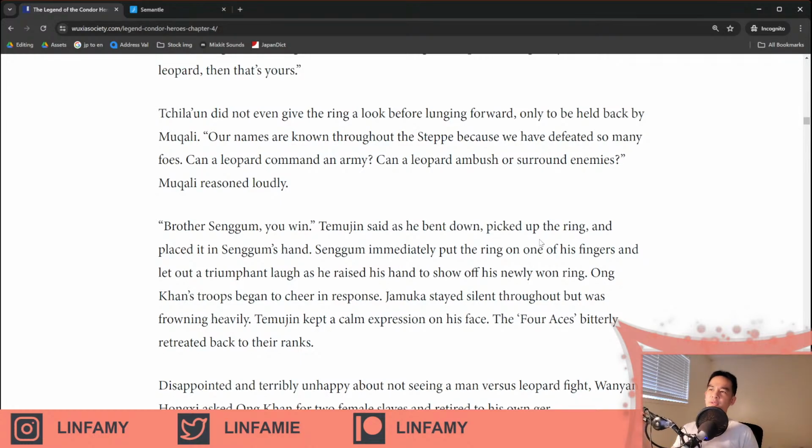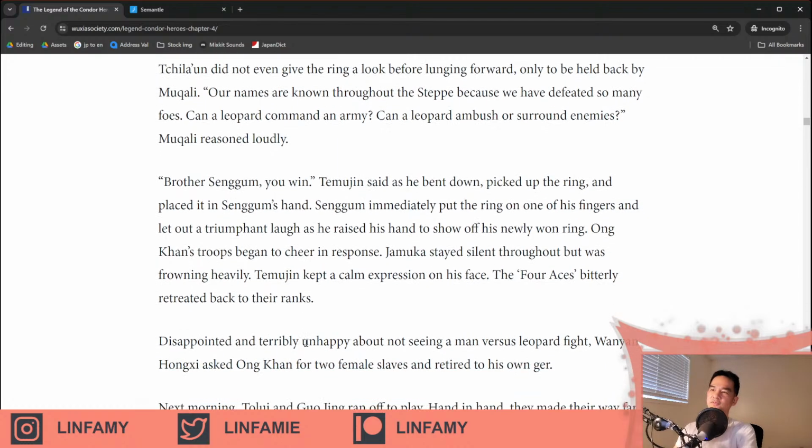Sengam immediately put the ring on one of his fingers and let out a triumphant laugh as he raised his hand to show off his newly won ring. Ong Khan's troops began to cheer in response. Jamuka stayed silent throughout, but was frowning heavily. Temujin kept a calm expression on his face. The four aces bitterly retreated back to their ranks. Disappointed and terribly unhappy about not seeing a man versus leopard fight, Wenyan Hongxi asked Ong Khan for two female slaves and retired to his own ger.